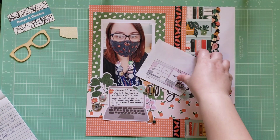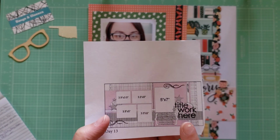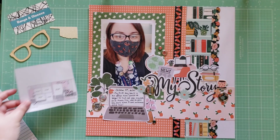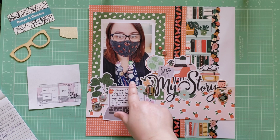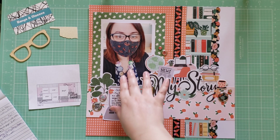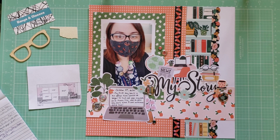And then this is my last layout for the month of February, and I just used this side of this double page sketch from Follow a Sketch February. This one is just titled My Story, and it is documenting me on my first day back at our office in 2020. So I wanted to play with the colors that are in this photo, like the orange of my mask, without it being Halloween themed, because it's not really about Halloween. I just have a Halloween mask on.